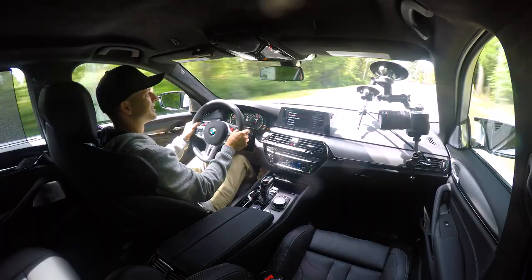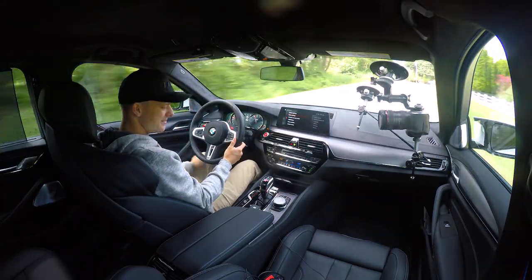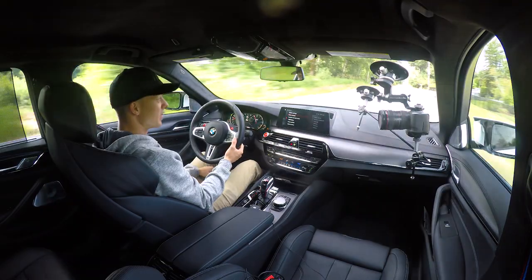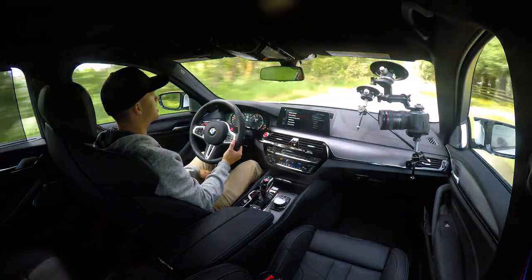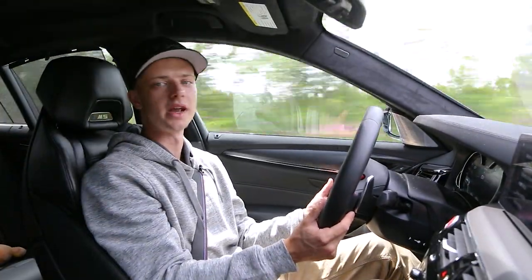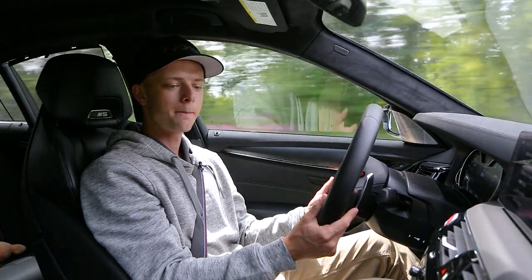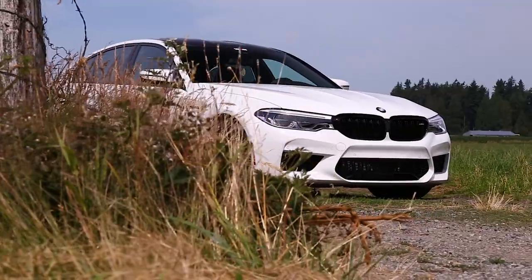Whoa, 16 kilometers an hour. Way too quickly. This thing is a monster. This thing is so fast. One of the fastest cars I think I've ever driven. One of the fastest modern cars I've definitely ever driven. I mean, aside from a 720S or a GT3 RS, this is up there.